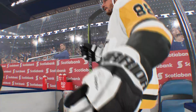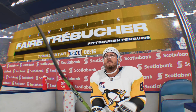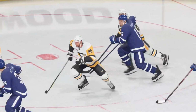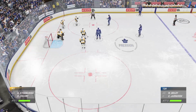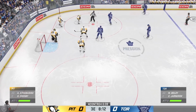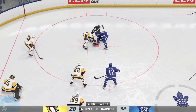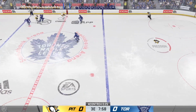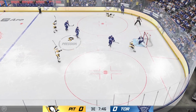The Penguins are going to be shorthanded because of a tripping call. A nice little break for the defenseman here. One less forward to deal with as we have some 4-on-4 hockey on tap. 4-on-4, you want to utilize north, south, east, west, and capitalize on the speed with the extra ice available. You can get your score!